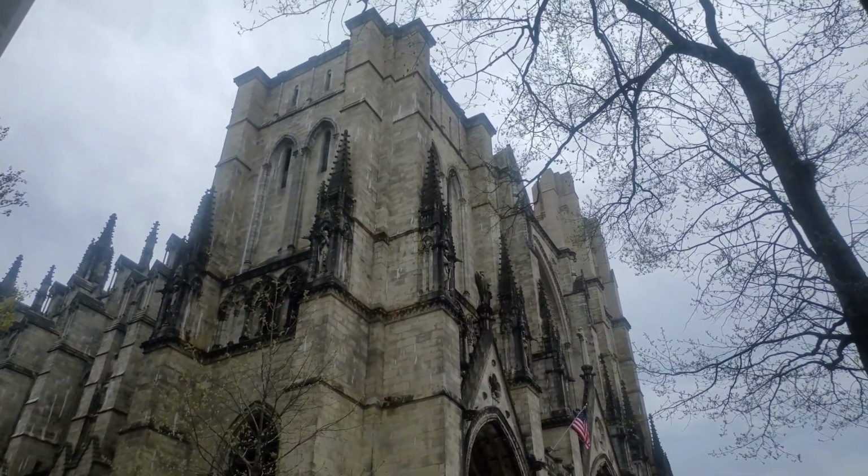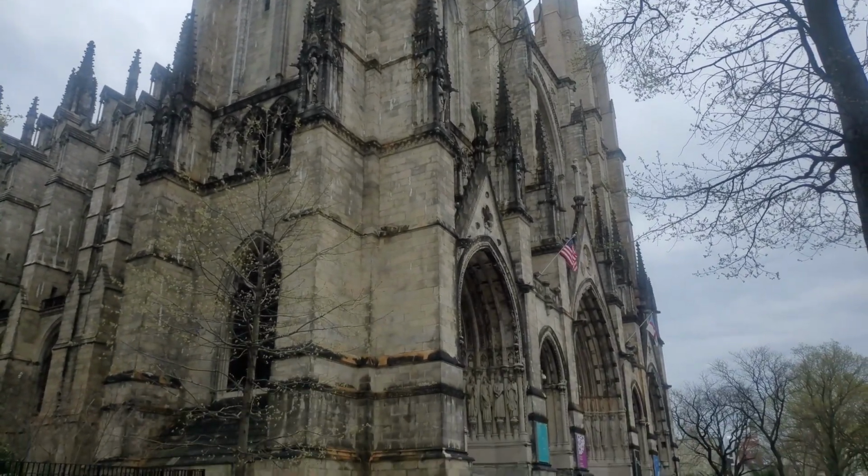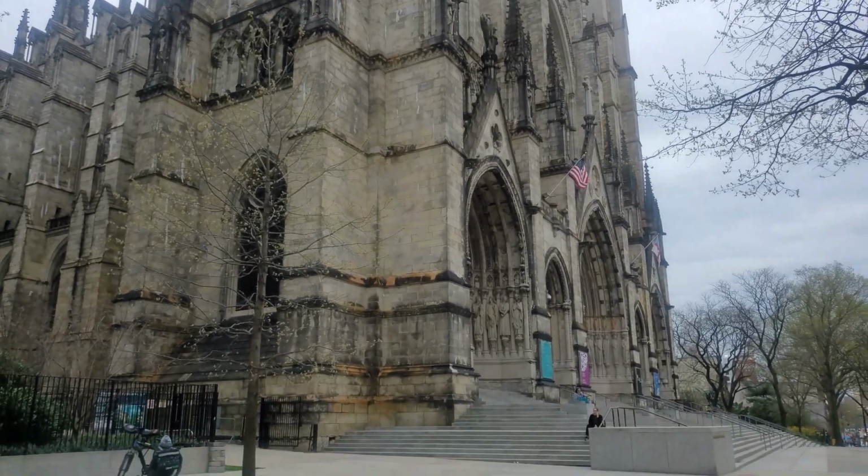The only thing that had been here previously was an orphanage. Don't fear for the orphans. They actually just relocated the orphanage up to Westchester County. They didn't just evict them into the street.